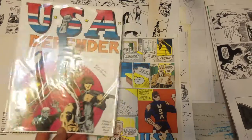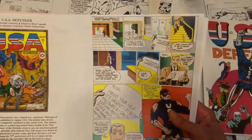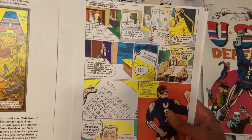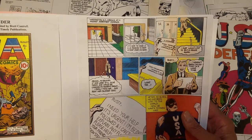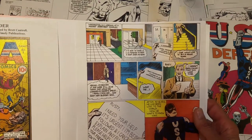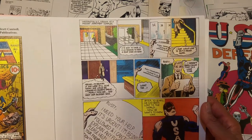All right. Well, I kind of like to get to this one. This is like, you know, years and years later. And Rusty Collins, the sidekick of USA Defender, walks to his apartment. Well, it's nice to have a CIA pension to keep the roof over my head.